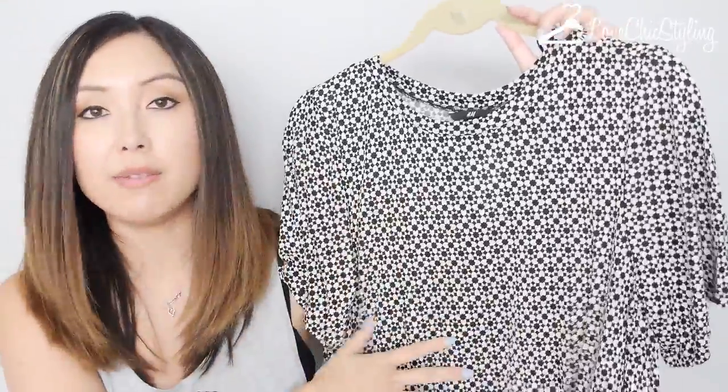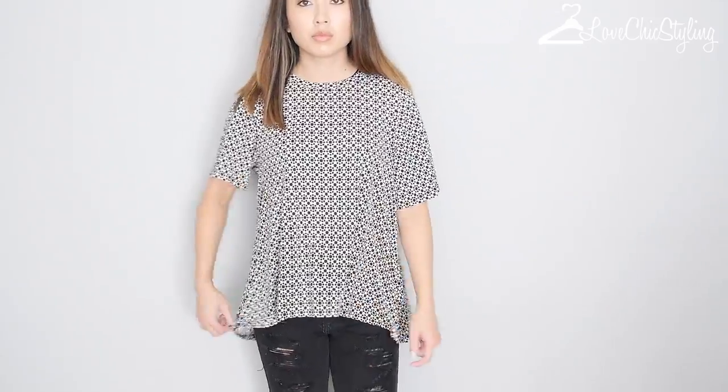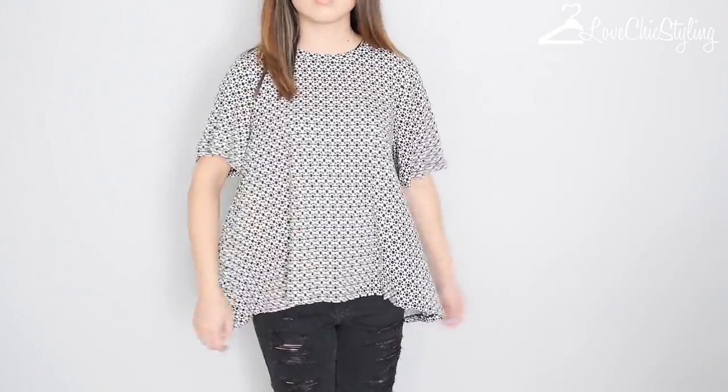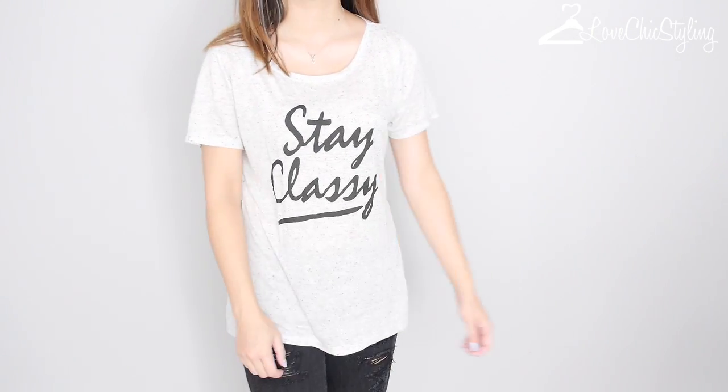Now I also picked up a very similar tee, and it was $12.95, so the other one was $12.95 as well, and this is in a floral print. Once again, same kind of cut, and absolutely love it. Another wardrobe staple. And this was also $12.95, and it says stay classy. It's got this speckled print on it, not sure if you guys can see, but once again a very soft tee which will be great in the wardrobe.